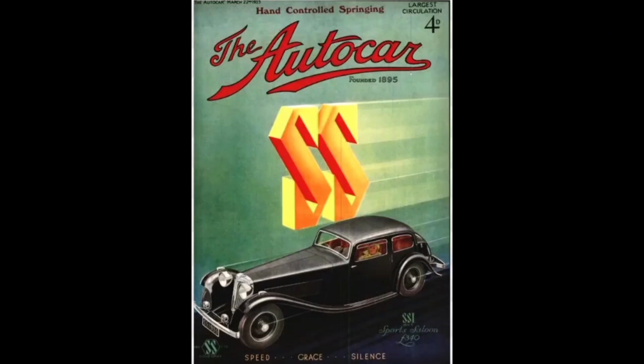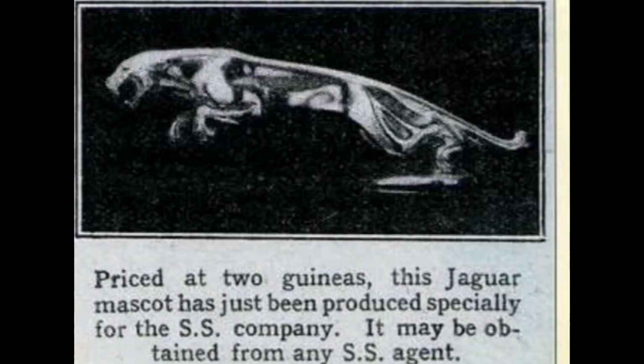Anyway, fast forward to December the 23rd in 1938, and an issue of Autocar announced, priced at 2 guineas, this Jaguar mascot has just been produced especially for the SS company. It may be obtained from any SS agent. And there you can see a picture of the original advert which was inserted into Autocar. So 2 guineas was the equivalent of 40 shillings at the time, around about $2 for those of you listening from America, so that wasn't very expensive.